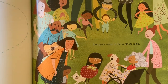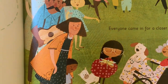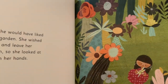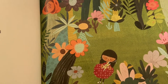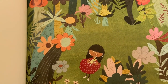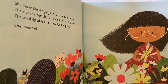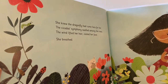Everyone came in for a closer look. Poppy's feet refused to move. She would have liked to run to the trees beyond the garden. She wished people would all turn away and leave her alone. She couldn't look at them. So she looked at the dragonfly, soft and fragile in her hands. She knew the dragonfly had come here for her. The cicada's symphony swelled among the trees. The wind lifted her hair, cooled her face. She breathed.